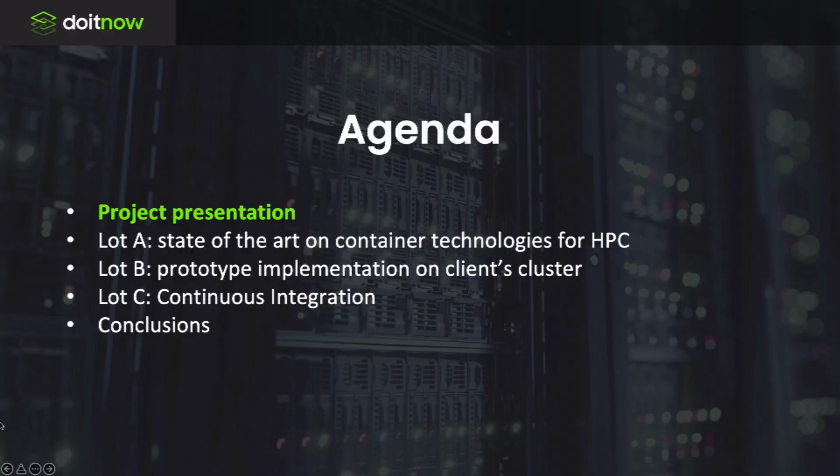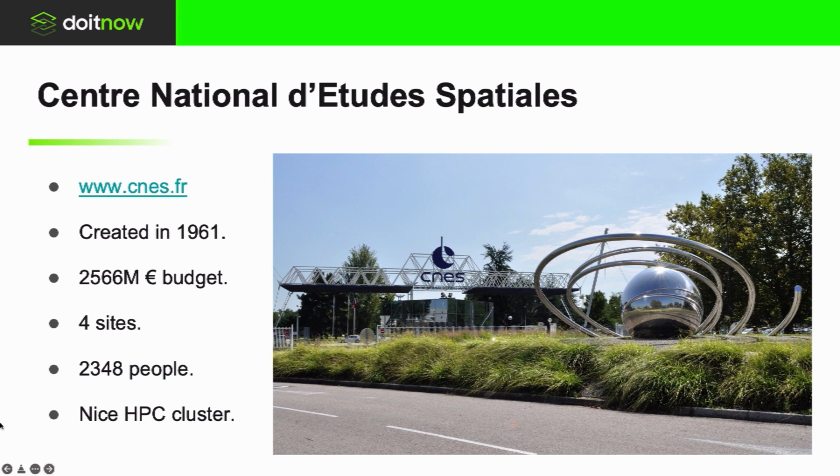So with that out of the way, let's discuss the project we delivered. We were contacted last year by CNES, the Centre National d'Études Spatiales, the National Center for Space Studies in France. It is a very nice institution, a partner of the European Space Agency, focused on space technologies. They build satellites and provide studies and information. It is quite big, half public, half private. They have a very nice HPC center with a lot of security constraints and requirements, because they deal with very sensitive data.